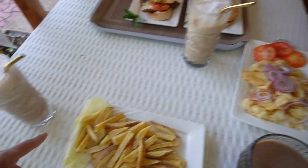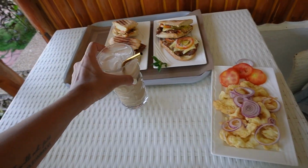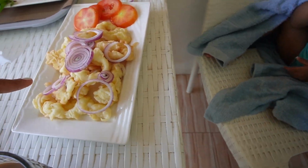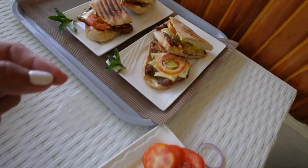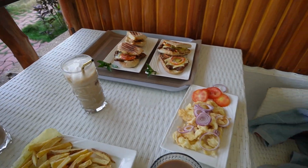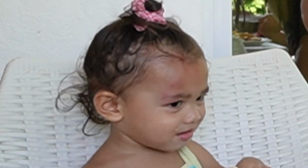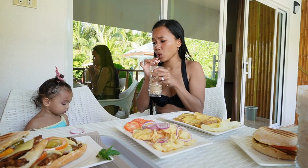Banana shake for Sofia and my coffee. I think this is my coffee. And this is the banana shake. And then, fries, calamares. Masa yung calamares, Nay? Pusit. Squid. Then, panini. Bread. Chicken panini. So, let's eat.